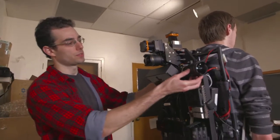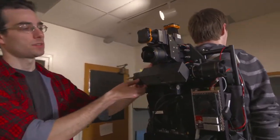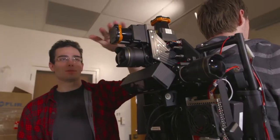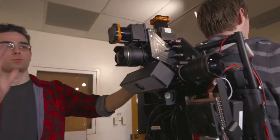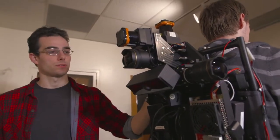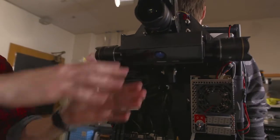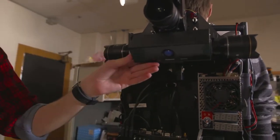This is our backpack system, which has a variety of sensors on it. First of which are these 3 cameras with fisheye lenses. It also has 2 laser rangefinders. This one scans horizontally, and this one scans vertically, sweeping the building geometry as he walks through. There's also this time of flight camera, which captures 3D geometry in a downward motion.